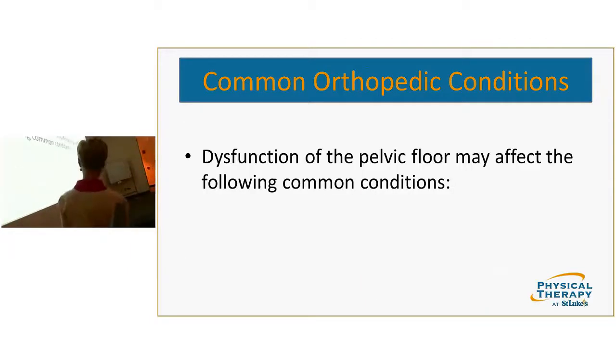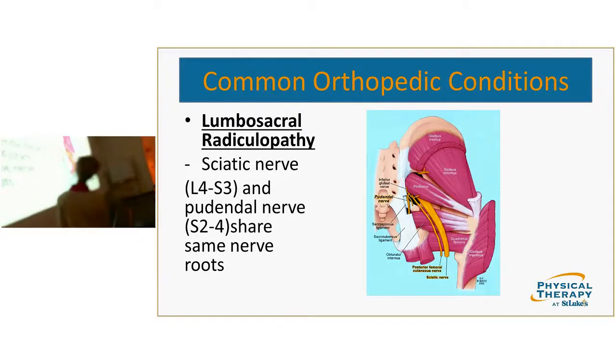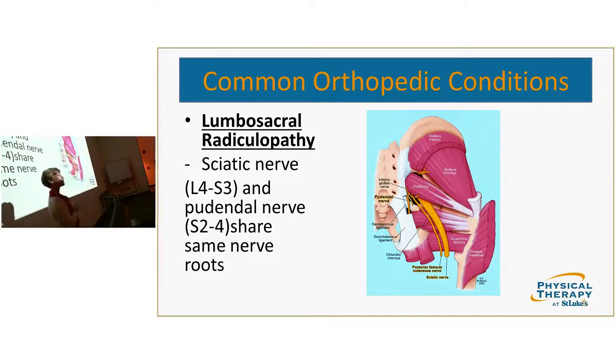this particular nerve, but if we look here, we can see the big sciatic nerve right here, and then this nerve right here is called the pudendal nerve. That's our nerve as pelvic floor therapists. So the pudendal nerve comes from S2, 3, and 4. It innervates the genitalia, it innervates the deep levator muscles. So the sciatic nerve and the pudendal nerve share nerve roots. Sciatic nerve, L4 through S3. So there's crosstalk with shared nerve roots between nerves.